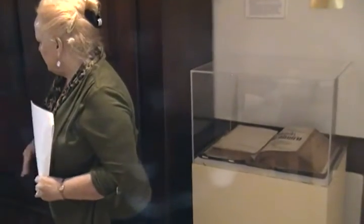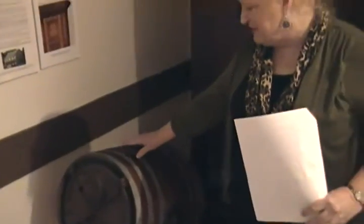You may notice over here, this is a modern convenience back in the 1800s, and this is a washing machine. And I am so grateful to have modern conveniences now. I can't imagine doing wash that way. You could be out beating on the rock in the stream. Yeah.